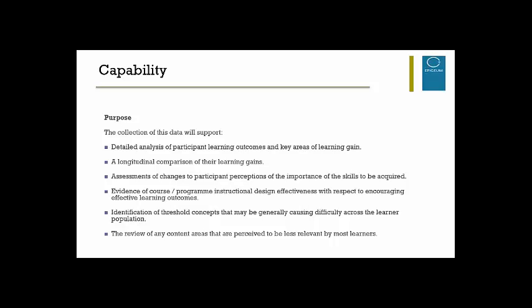But just as examples, for capability, the purpose of what we are attempting to measure is an attempt to look at a detailed analysis of participant learning outcomes in key areas of learning gain. We're trying to do a longitudinal comparison of learning gains, etc. I won't read all of this. You can see it on the screen, but it's really quite detailed. And what I'll do is just show you a couple of these detailed descriptions of purpose, and then move on and try and describe how we're constructing the survey items.